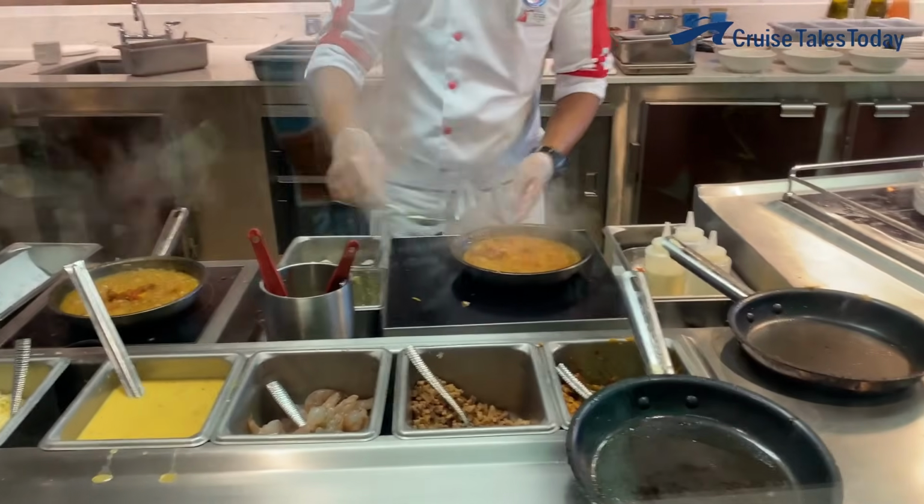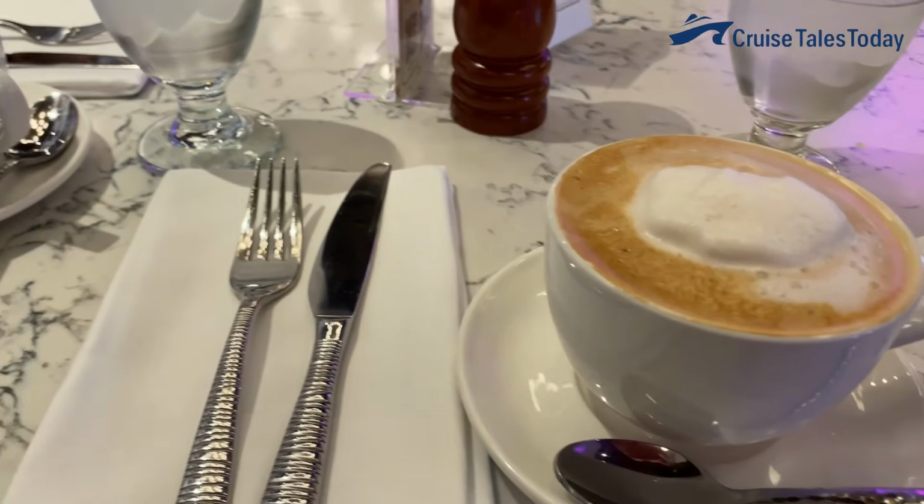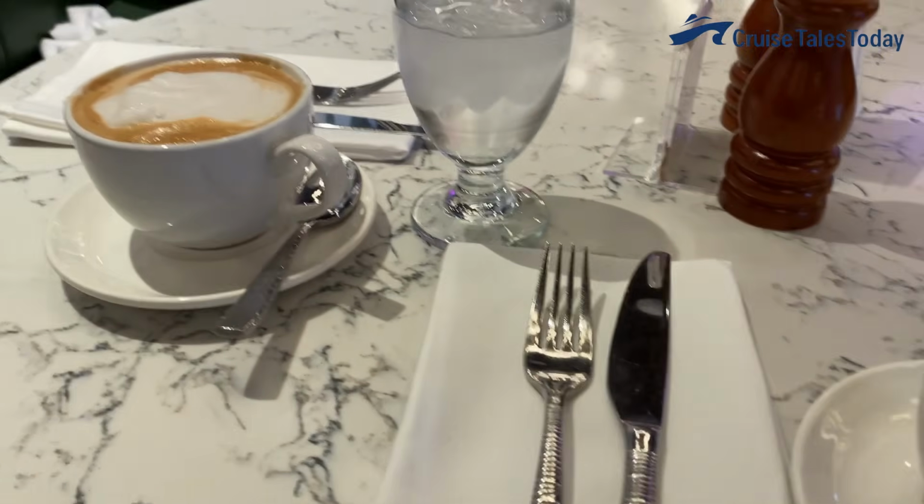Dining staff often remember guest preferences and dietary restrictions throughout the cruise, creating personalized service that makes guests feel valued rather than just processed. This attention to detail enhances the overall dining experience significantly.